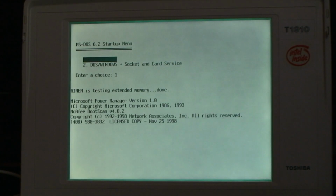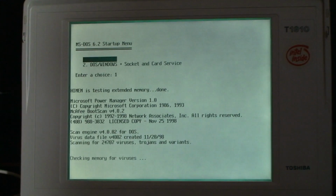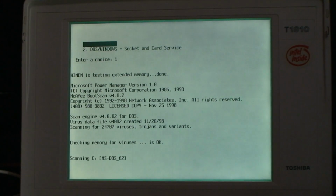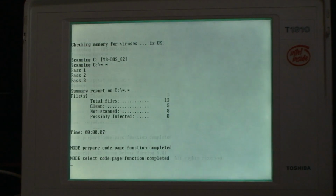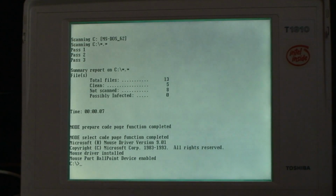It does a quick extended memory check and then it should drop into the DOS prompt very shortly, and as you can see it's still a very, very clear screen. Okay, so in the config and autoexec, it's running a virus check, which is good. And there we go. So that's all done. We've got nothing infected, or from 1994 standards anyway.